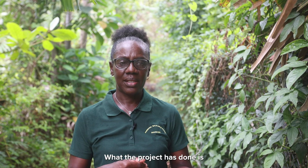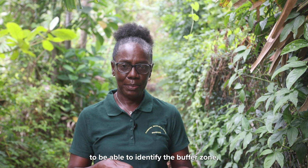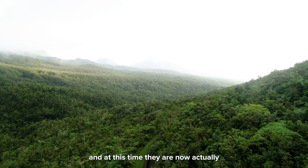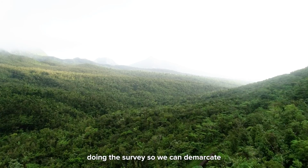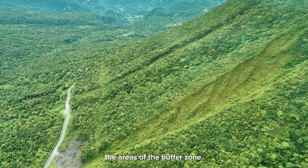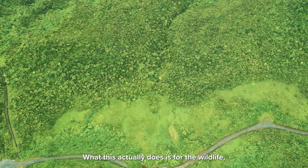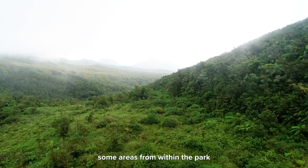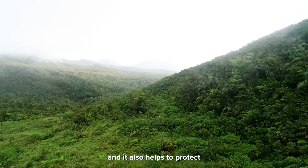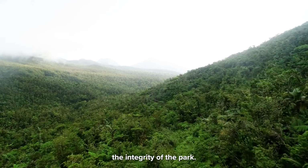What the project has done is to identify the buffer zone, and at this time they are now actually doing the survey so we can demarcate the areas of the buffer zone. What this actually does is, for the wildlife, it gives the wildlife some corridors, some areas from within the park, and it also helps to protect the integrity of the park.